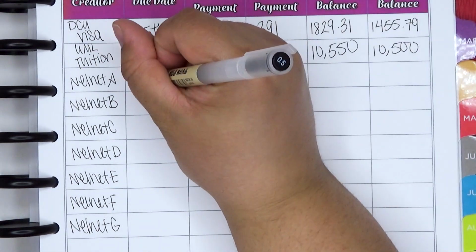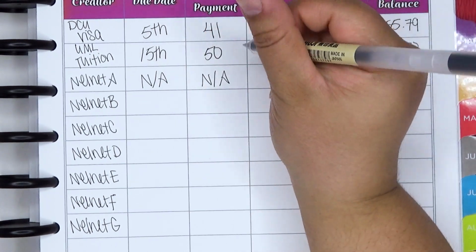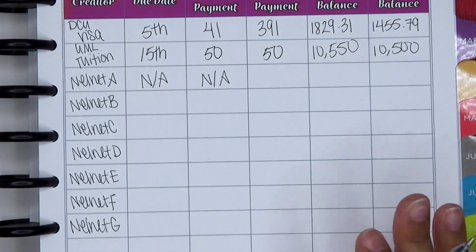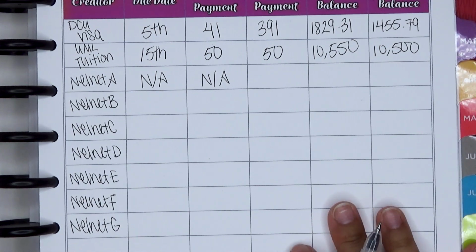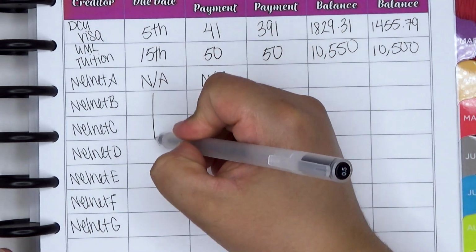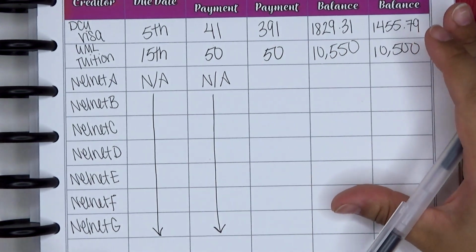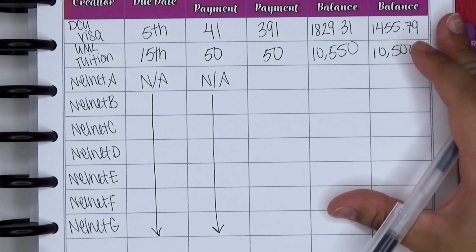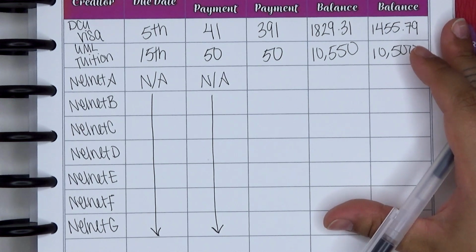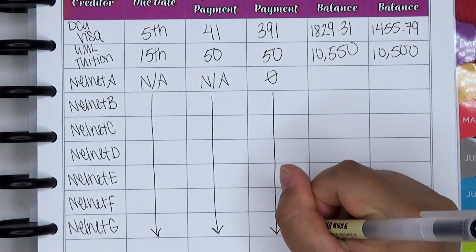With Nelnets, I currently don't have a due date or a minimum payment on them because they are on forbearance through the COVID relief. So I don't have to make any payments on them, nor are they collecting interest for now. I'm also a part-time student, so they would still be in forbearance either way. I'm not making any payments on them yet because I've been focusing on paying off my high interest credit card debt, which is almost over, thank the Lord, seriously. But I didn't make any payments on them, so I'm just gonna drag that down.